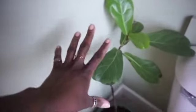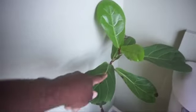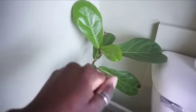And then my little fiddle. Okay, this plant has been through the ringer. It has recently sprouted 2 new leaves, but for a while it was just the 4 leaves and it looked as sad as it looks right now. Because I got it before I knew how to take care of fiddly figs. I was very overzealous, but it's hanging on.